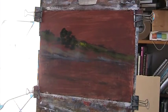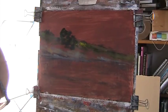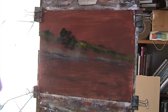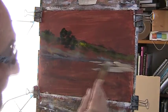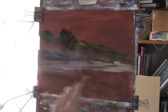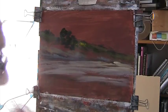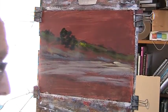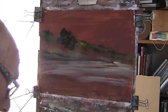Now we're just roughing in a bit of beach. So burnt umber, a bit of ochre and a lot of white. A bit darker in the sand shadow, or where it changes from sand to shingle.